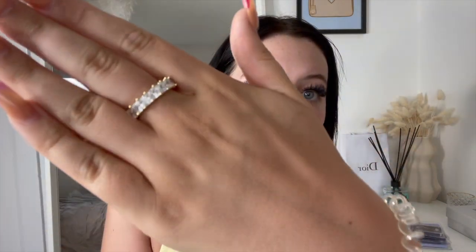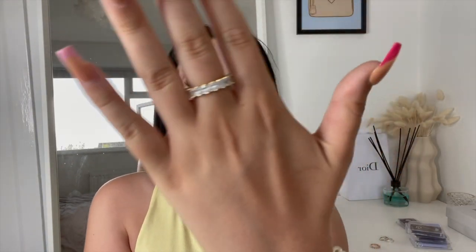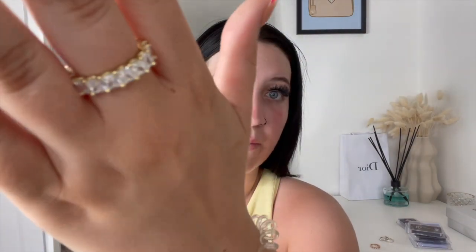Henry also bought me this one when I said that I wanted to start buying gold jewellery from Pandora as well, which is obviously going to be linked below. My new kind of fave at the minute I bought myself. This ring is actually from a small business on Instagram called Lijo. I don't even know how to pronounce it. Their jewellery, guys, is so good. I'm absolutely in love with this. Like the silver gems and then the gold on the outside, which I think is beautiful.